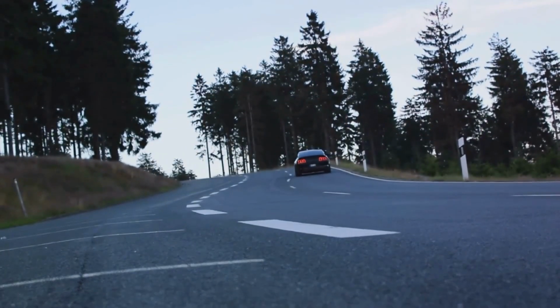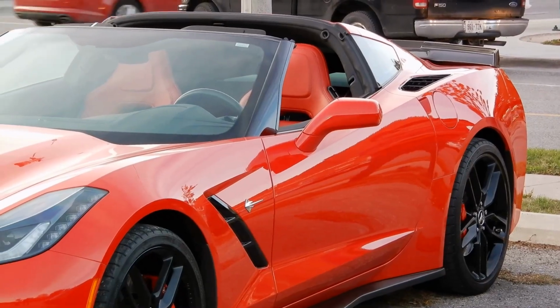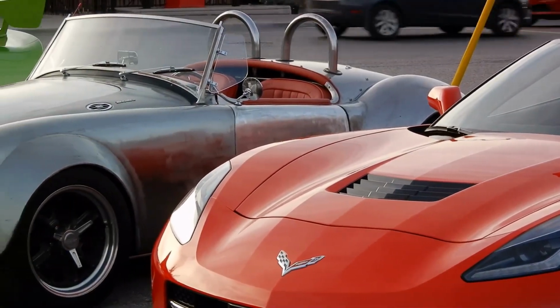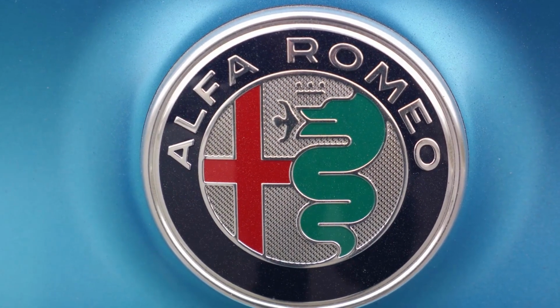Meanwhile, Pontiac was making waves with the GTO. Often considered the pioneer of the muscle car genre, the GTO stunned the automotive world with its powerful engine and aggressive design. The GTO set the standard for future muscle cars and was a testament to Pontiac's commitment to performance and innovation.